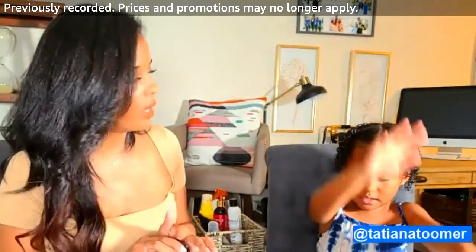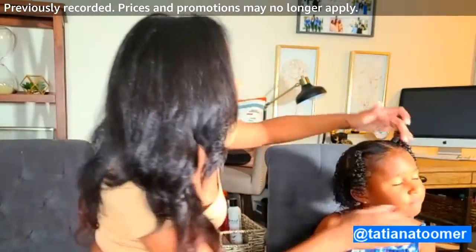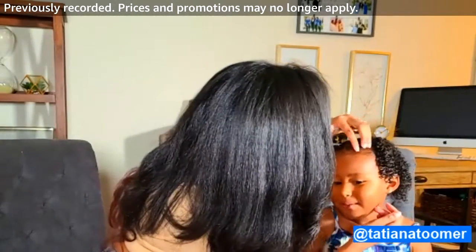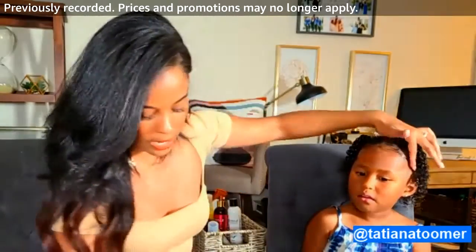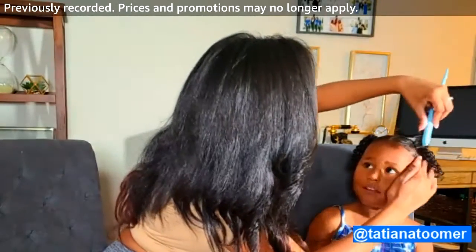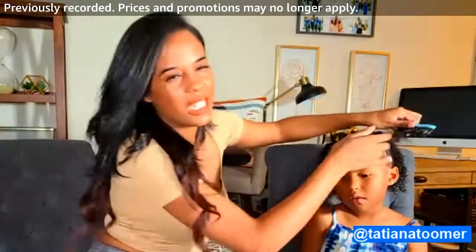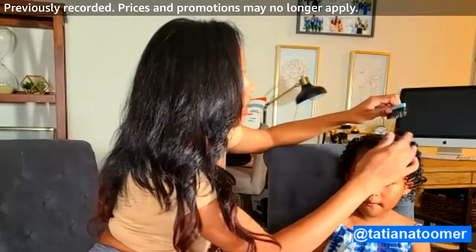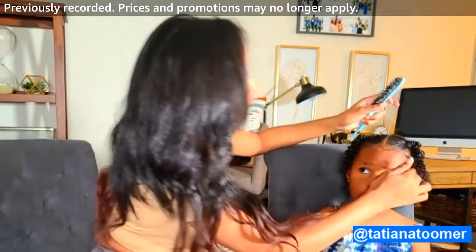Just need a little bit just to kind of reinforce her little baby hairs. Let me see, pumpkin. I have like tiny. And this is really good because she's a kid, she loves to run around, and when I just want to keep her hair in place, I think this does a really good job. And this edge control doesn't get all flaky. I know a lot of edge controls get flaky, so that's why I love this Mayo edge control.